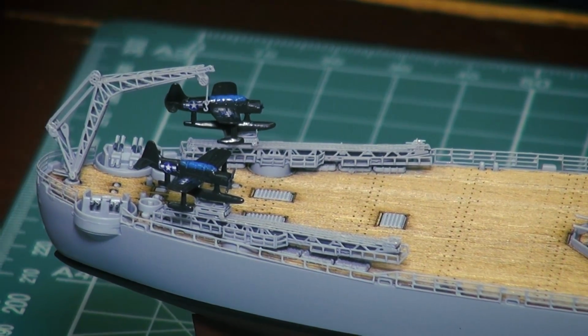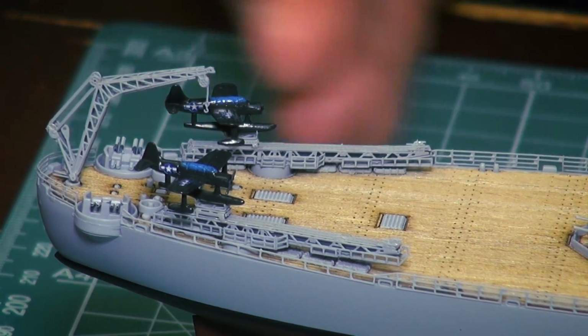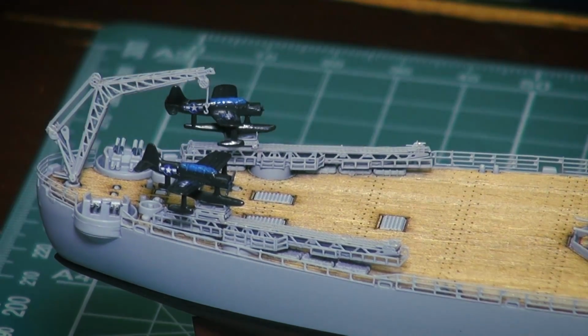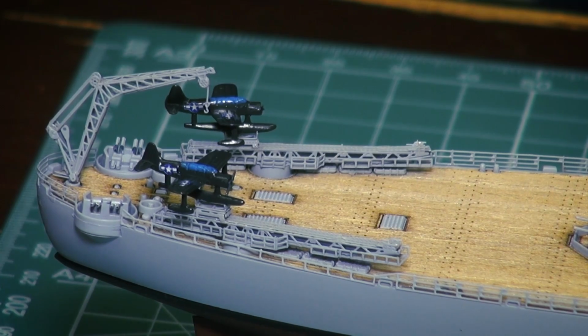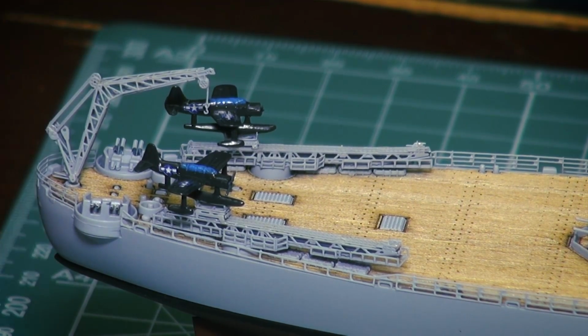So all these paints I'm talking about, unfortunately we can't export due to regulations, but they're widely available here in Japan, and you can find them in other countries as well. Basically all the plastic parts in this kit were gray, so I have to paint everything. And these were just painted in midnight blue from GSI Creos Mr. Color.